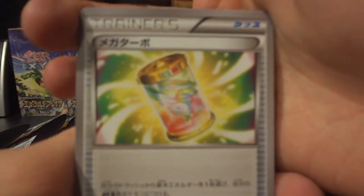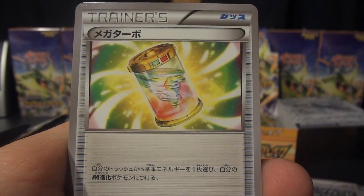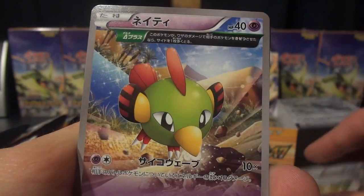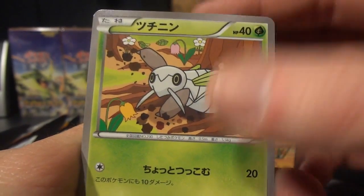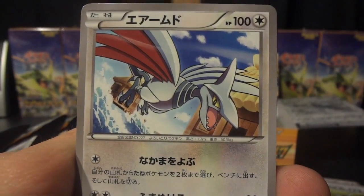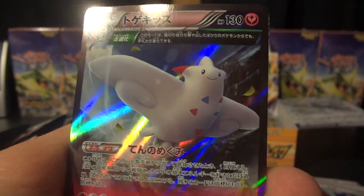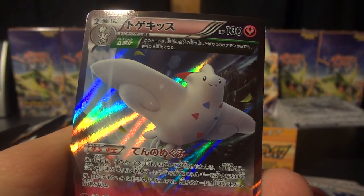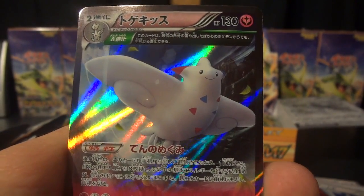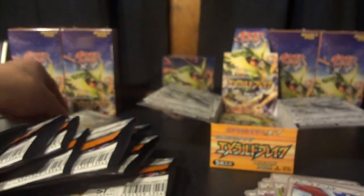Here we have Mega Turbo, another new trainer. This allows you to attach a basic energy to one of your Mega Pokemon EX from your discard pile. There's a Natu. There's a Nincada. A Skarmory, looking very cool. And the holographic card is a Togekiss Ancient Trait. Very nice. Nothing major going on that card, but it's still a really nice pose. Good to see Togekiss getting some love.